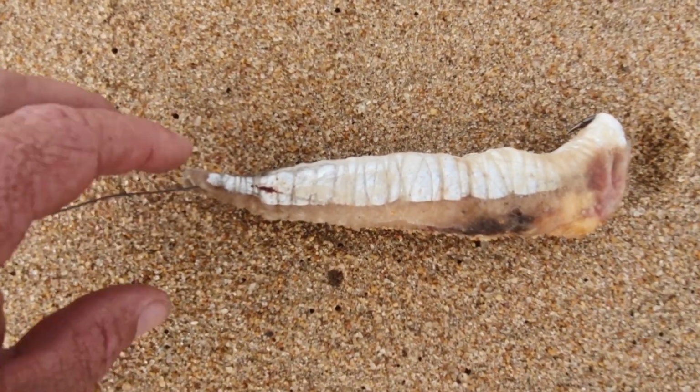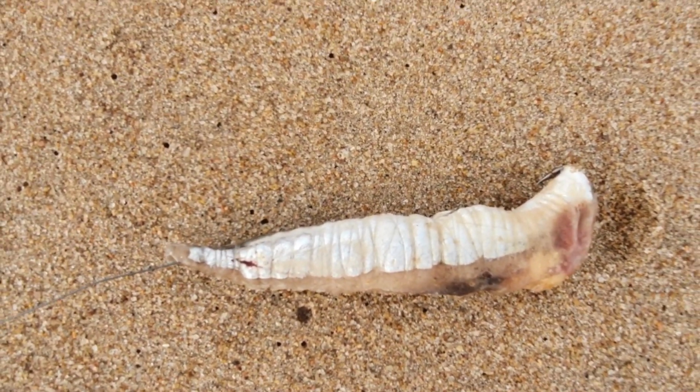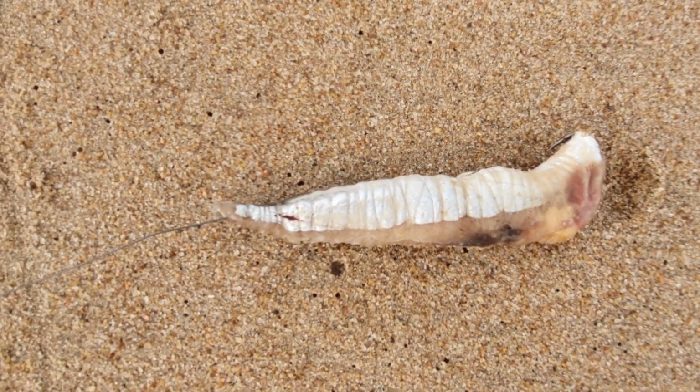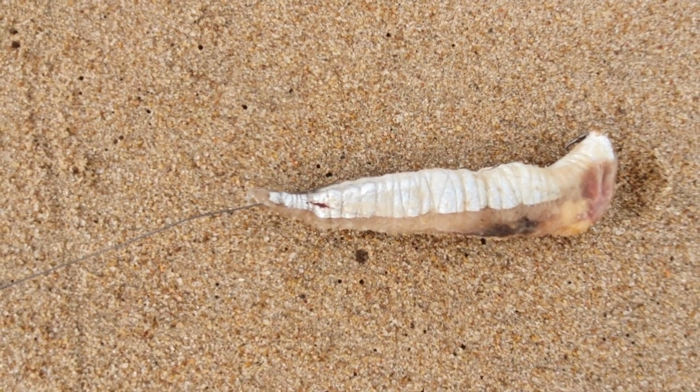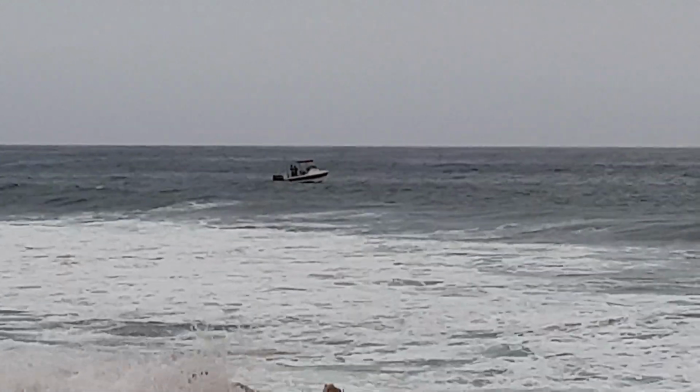Okay, so what we have here is a nice big shad belly I caught the other day, we cut the belly. Usually a good bait for sharks, carp. So let's see.